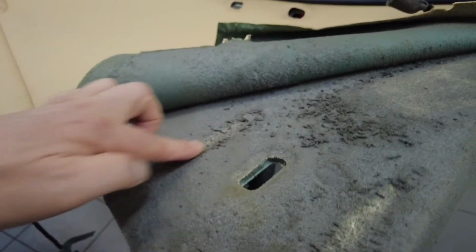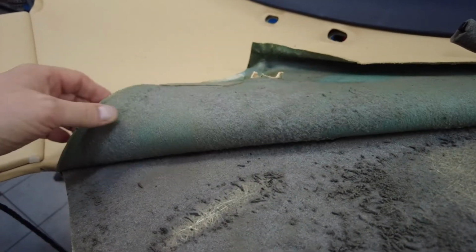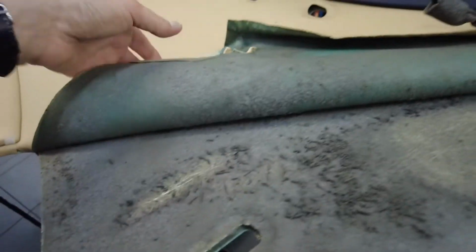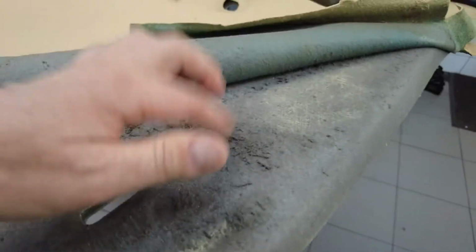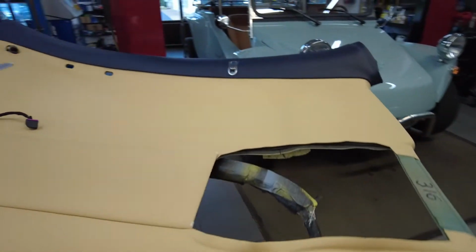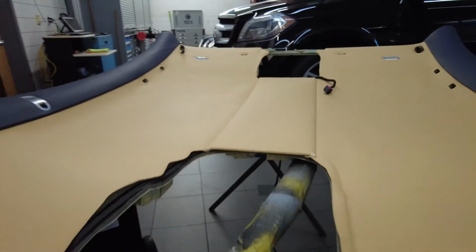The problem with these foam sheets is they don't hold up very well with heat, and they start to disintegrate and fall apart. And then they allow a separation of this beautiful leather from the hard backing, and then it starts to sag. So there are a couple of ways that this can be repaired and addressed.